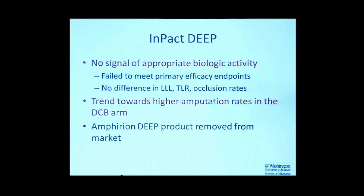They failed to meet their primary efficacy endpoints. There was no difference, critically, no difference in late lumen loss, so we really didn't see that change in the blood vessel we were hoping for, or TLR or occlusion rates. There was a non-significant trend towards higher amputation rates in the drug-coated balloon arm, and even prior to that presentation, Medtronic made the decision to remove the product from the market in Europe.